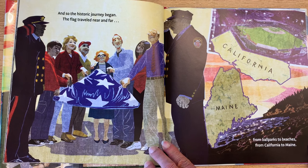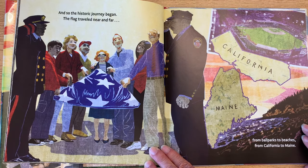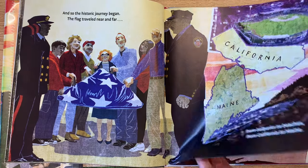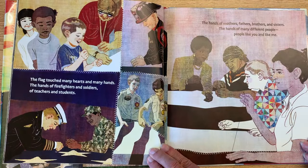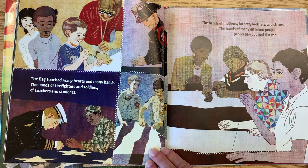The flag traveled near and far, from ballparks to beaches, from California to Maine. The flag touched many hearts and many hands, the hands of firefighters and soldiers, of teachers and students, the hands of mothers, fathers, brothers, and sisters, the hands of many different people, people like you and me.